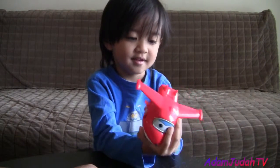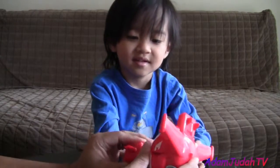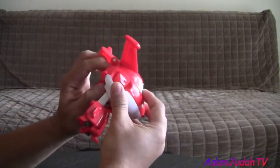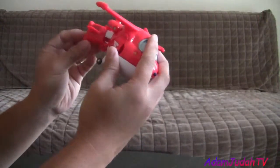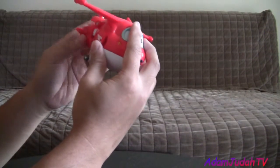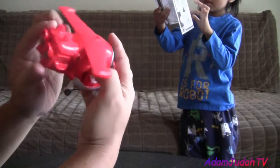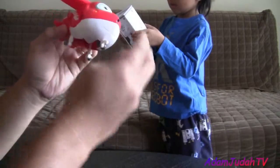How can you hide the leg? Oops. Uh-oh. See? This one, the wheel comes out first. Out. Yeah, it comes out first, this one. The wheel comes out first. And then put the leg up like that and rotate the leg. Rotate the feet like that. Then push back. See? Jett has become an airplane again. See?